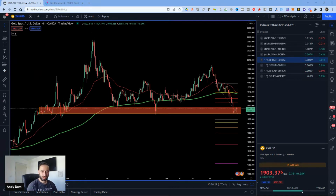Today's focus is going to be on gold. And also we're going to talk about the dollar and how the recent rally is affecting gold and what I think gold could do next, both in the short term and in the more medium term, so we can identify areas to trade and or invest. So with that being said, guys, I'm going to get straight to it now.